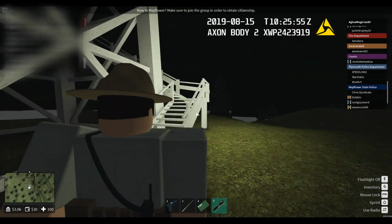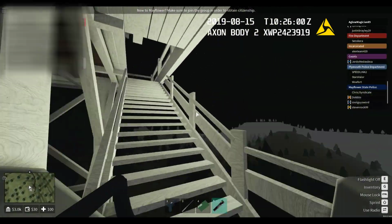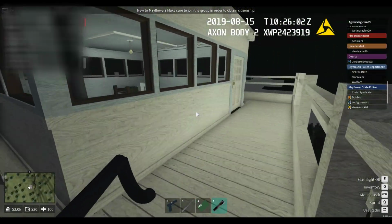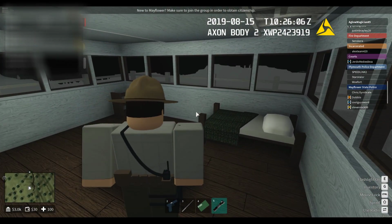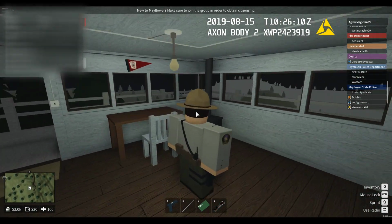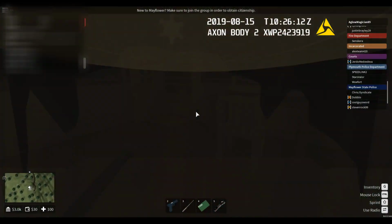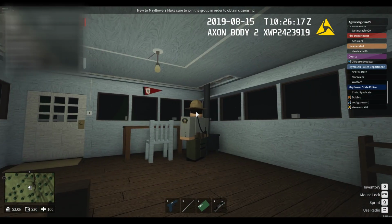Anyway, so here is the Fire Watchtower? No, just Watchtower, excuse me. Just come in here. Got a bed. There's a little chair. For some reason, there's a fire department banner up here.